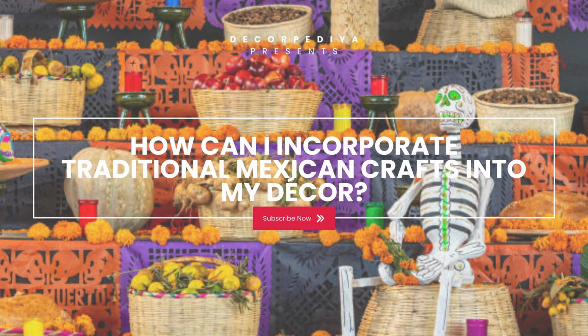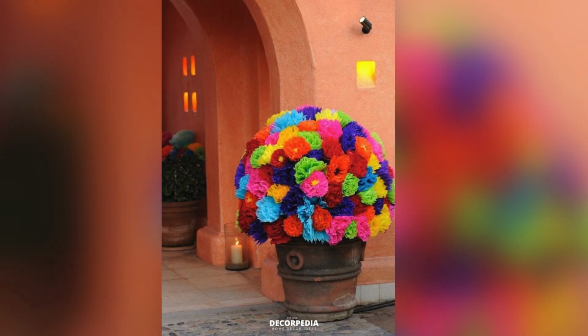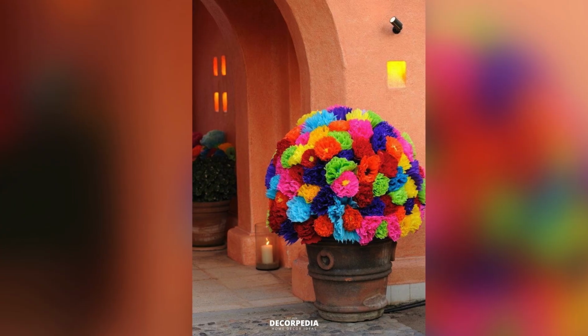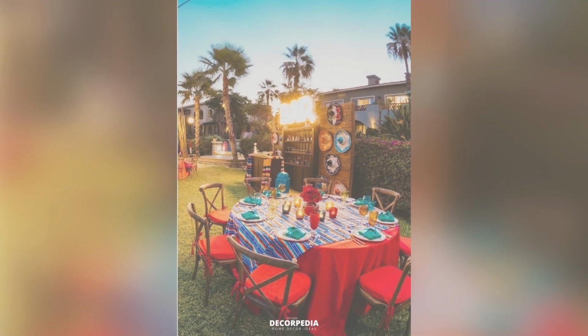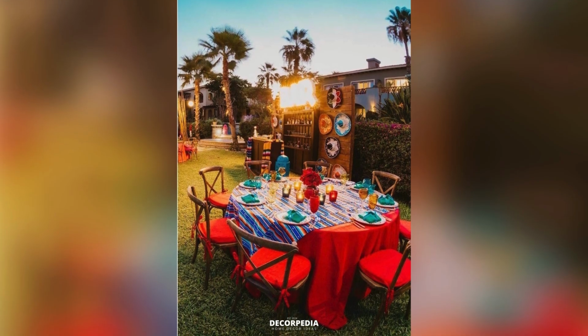How can I incorporate traditional Mexican crafts into my decor? Including traditional crafts like papel picado banners and piñatas can add authenticity to your decorations. These items can often be purchased or made at home, offering a fun activity leading up to the celebration.